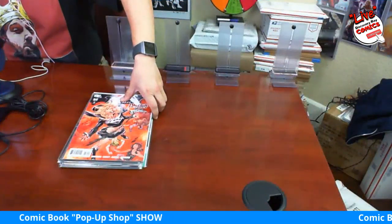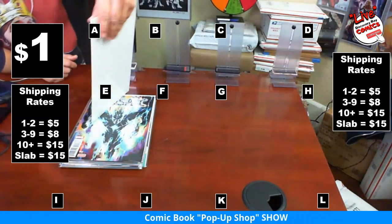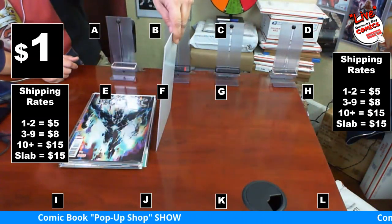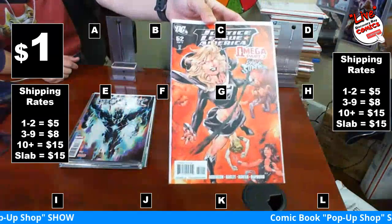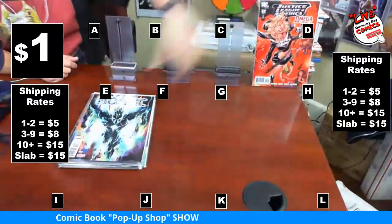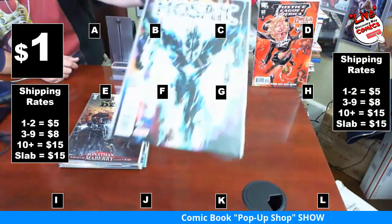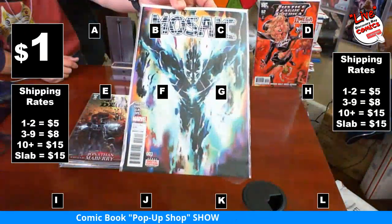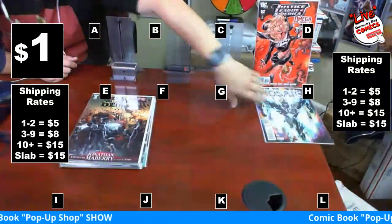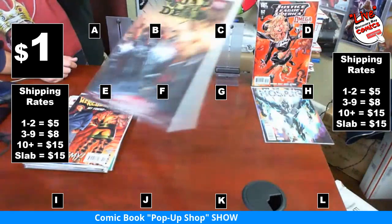Wow, it's all right. So let's get started with the next round. And this is round two of today's comic book pop-up shop show. We're going to start with Justice League of America number 52. Got bumped out of the last round. It's going to go into this round over in letter D. Next up, we've got Mosaic number 3 for $1. Right there. Next one is Road of the Dead number 3.